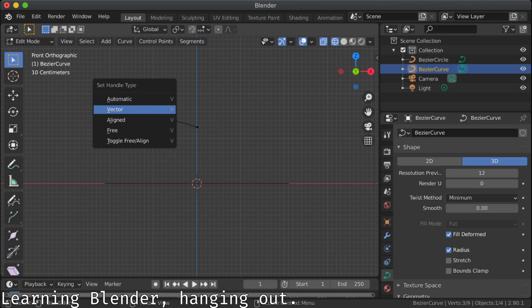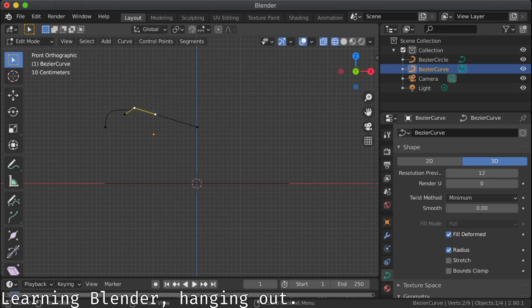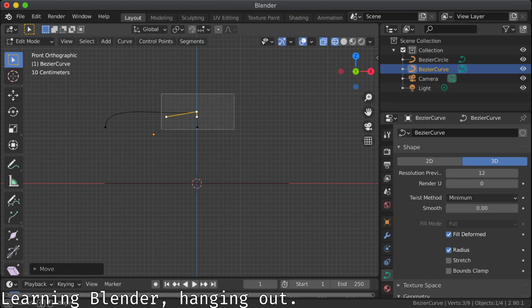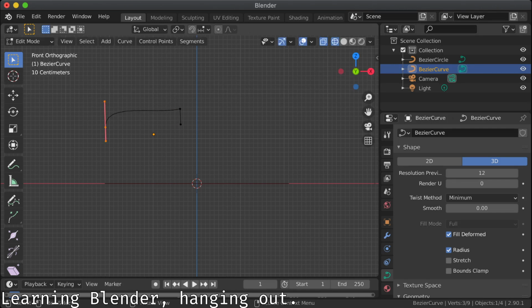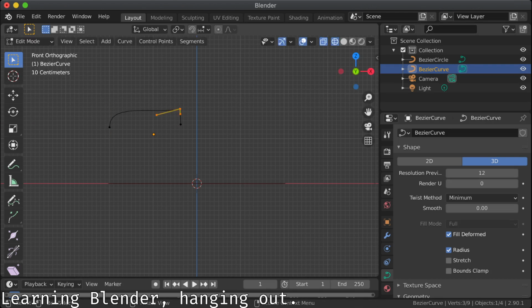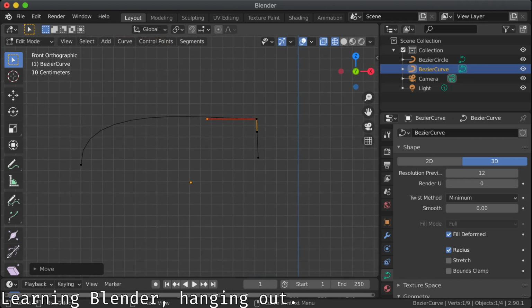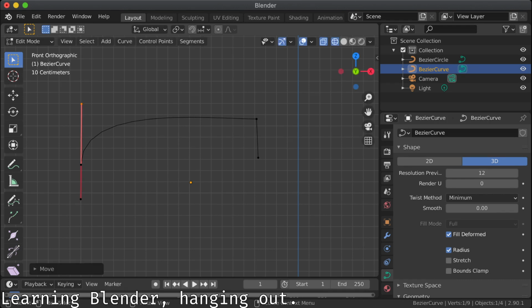V here, vector. And we can move that, G, bring that, whoa, and its buddies over here. We bring this in a little bit. GX, pull that in like so. All right, now this here, go ahead and move that. Give a little curve. It's probably a little much, but it's got a little.